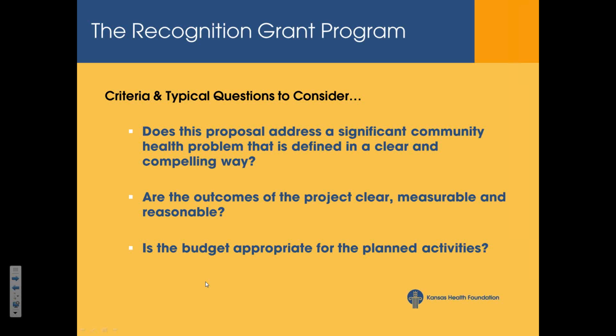We're also taking into consideration, in addition to who the strongest candidate is, whether there are demographics to be considered. Are we lacking proposals from a certain region of the state or certain counties? Is one reaching underserved populations? So there are a number of factors that are being considered through the review process.